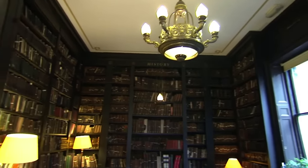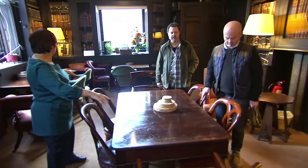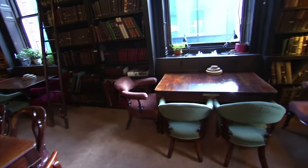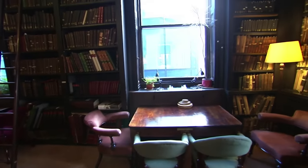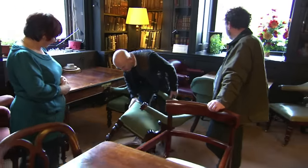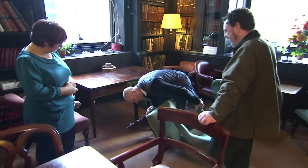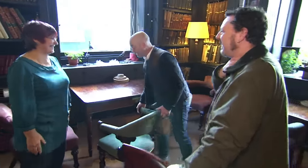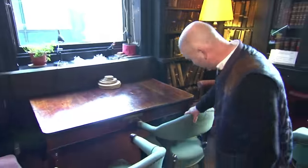This is not original. However, most of these tables are. You've got a real mixture of ages and styles in here. They're nice. I've got a slight obsession with chairs. Oh, have you? Just a bit, yes. He does this everywhere we go, pubs. It's quite rude. Especially people's houses, wandering around picking up furniture.